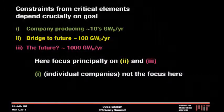Of course, the criticality of a material depends very much on the kind of question you ask. If you're a company that's interested in producing and deploying solar power at a rate of tens of gigawatts per year, you're asking a very different question than if you're talking about deployment at the rate I just suggested of the order of a terawatt per year. In between, there's an order of magnitude of some kind of bridge to a sustainable future, which involves deployment at the level of hundreds of gigawatts per year. I'm going to primarily be talking about very large-scale deployment because the question we're interested in answering is whether this is a possibility for the world.